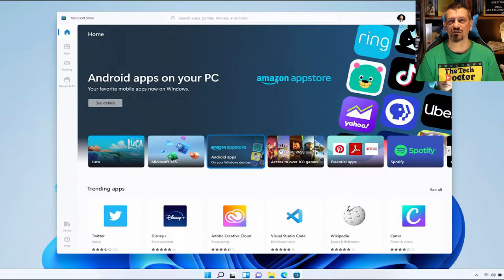There's also some extra security features built in, which I won't go into detail here, but just so you know, Windows 11 will be safer under the hood. There'll also be support for Android apps on your desktop via Amazon's App Store, which will be added to the Microsoft Store. This one will be a little bit interesting. I'm not sure how many mobile phone apps I actually want to run on my desktop, but we'll see.